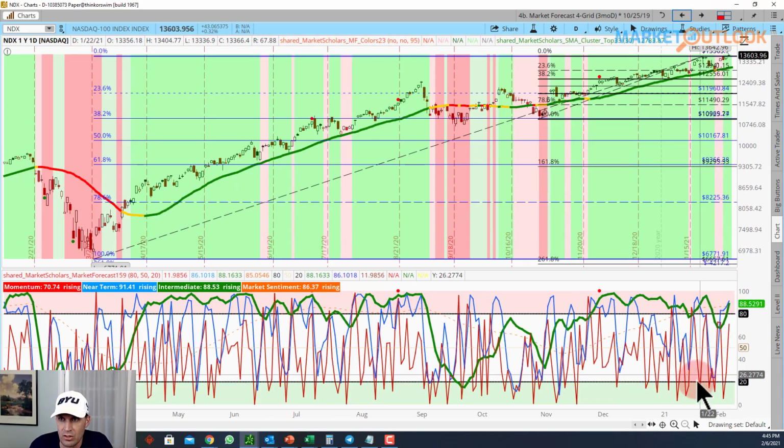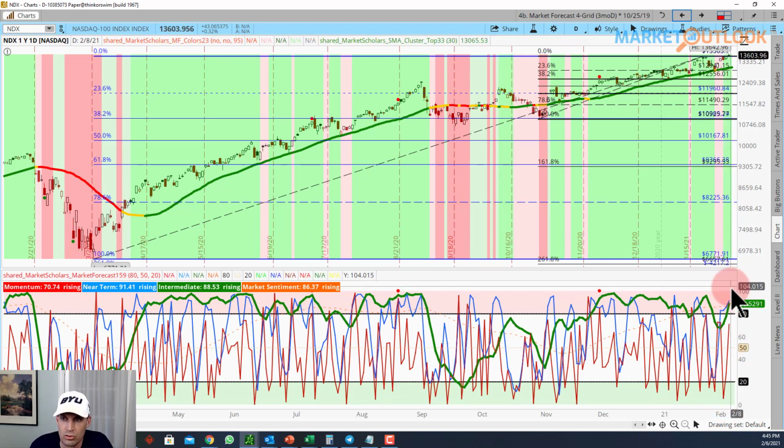And then, of course, the NASDAQ 100, not so strong. Near-term line not as high, but still the same result nonetheless. This bullish intermediate confirmation signal that we got on Wednesday bounced up to a continued bullish pattern here.